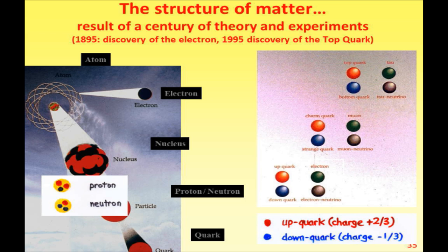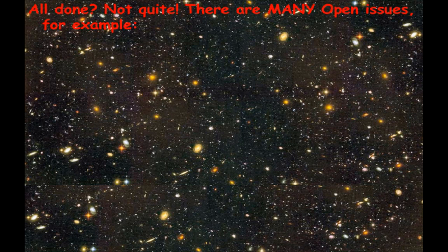With the structure of matter, at this point, we know quite well. We said we know about the atoms, then we discovered the nucleus, then with the nucleus, we discovered that protons and neutrons are made of quarks. They have a beautiful system of families of quarks, which are accompanied by analogous families of leptons. And they all interact via four fundamental interactions that we can describe with beautiful equations. So we know everything. Well, not quite.